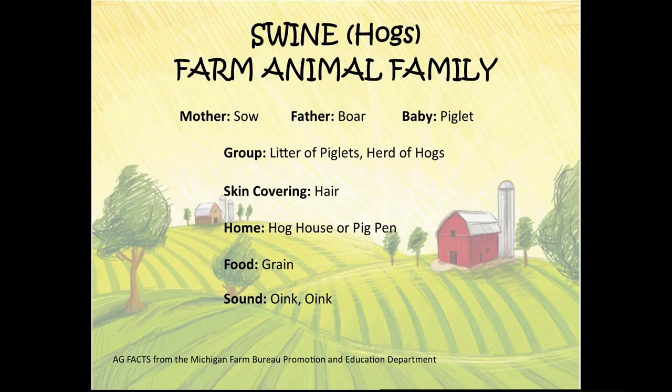Swine is a word used for animals that most people call pigs or hogs. A mother pig is called a sow, the father is called a boar, and the babies are called piglets. There are a lot of different names we can use for a group of hogs, but the most common is a litter for piglets or a herd for adults.